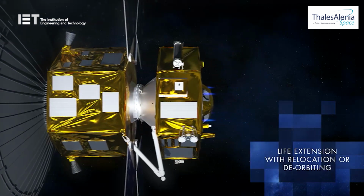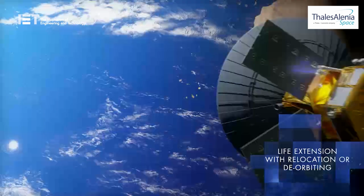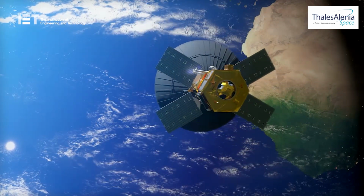And secondly, the servicing satellites need to be able to safely, reliably rendezvous and dock, and either bring fuel with them or get it from a nearby station. So these are some of the most exciting technology developments going on right now.